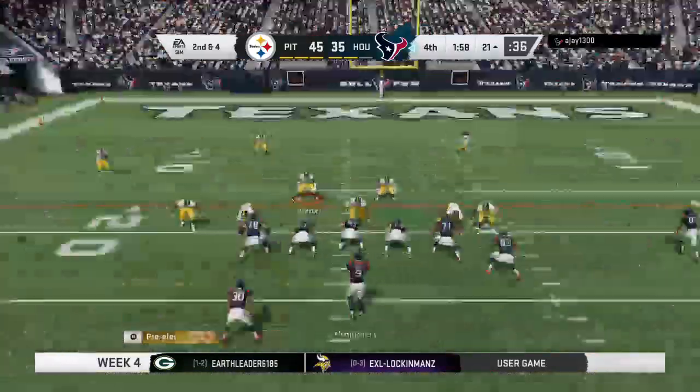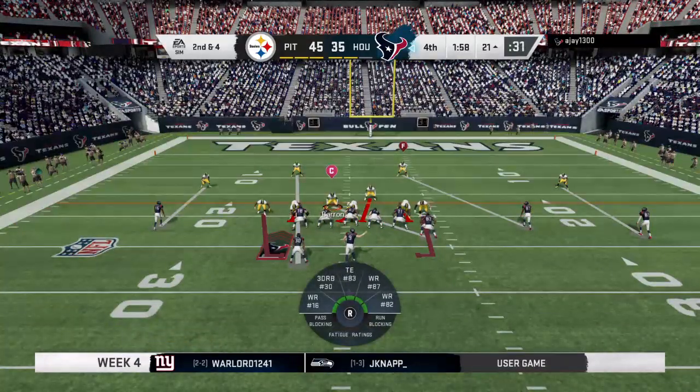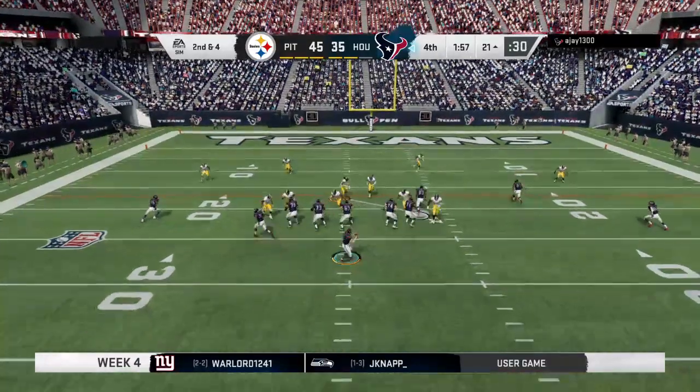So it's Texans football as we welcome you back. And let's see what they've come up with offensively after having time to talk it over. 2nd and 4.